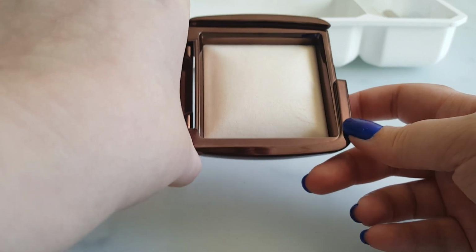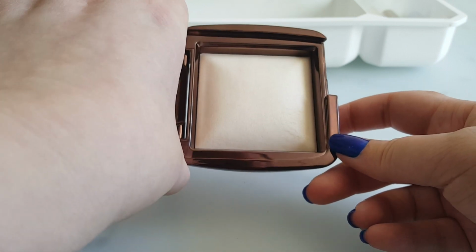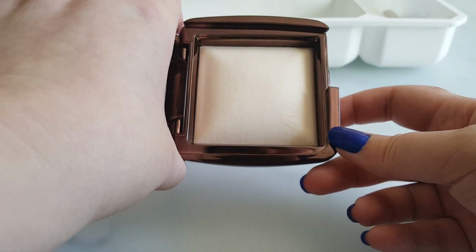And I am definitely placing all my hope in this little fellow. I'm hoping that this is the holy grail powder that doesn't make me look even drier than what I looked like before I put on my powder.